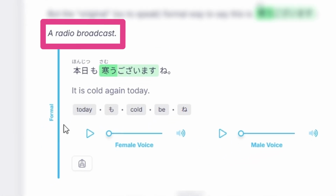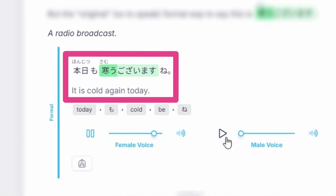A radio broadcast. 本日も寒うございますね。 It is cold again today.